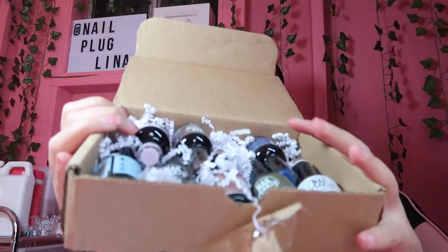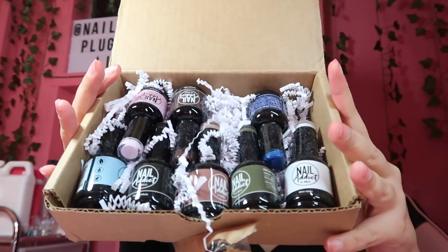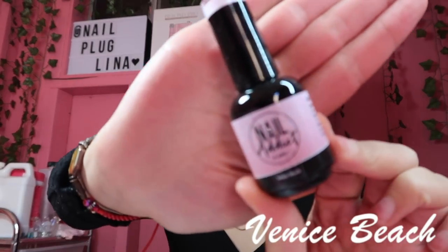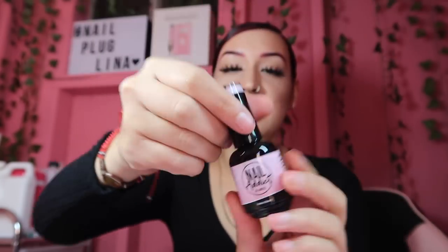So these are the colors that they sent me. Hopefully it doesn't fall. They sent me 8 colors. I'll take them out individually, but I just want to show you guys how the colors look. Sorry if it's dusty, it's because of all the fluff that they put on it. For the first color, I got Venice Beach. This is how it looks. It's so pretty. It's a pastel pink sparkle. And this is how it looks when you open it. I think it's so pretty.